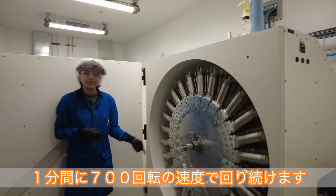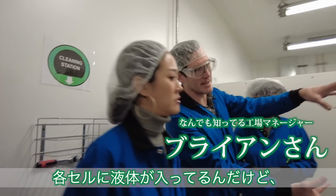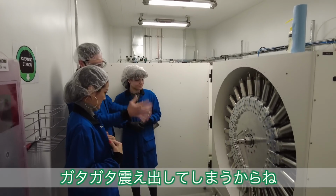Then it spins constantly. It spins constantly at 700 RPM. So you'll notice it's anchored to the ground there. So inside of here is all the fluid in the cells, and if for whatever reason there's an imbalance to the weight that's inside of there, it's going to want to wobble all over the place.